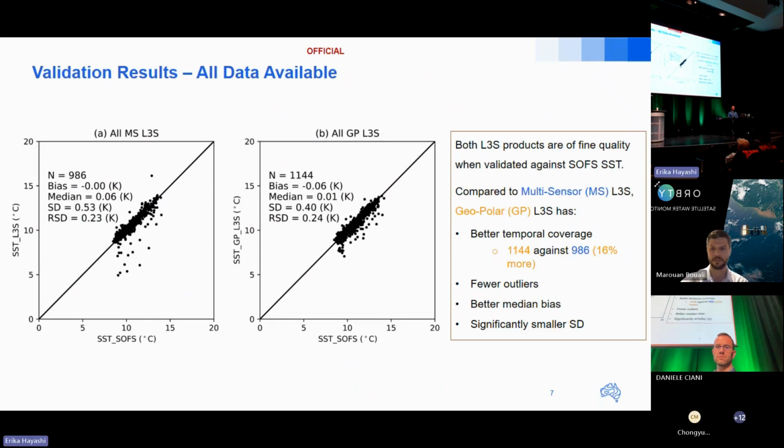Some fundamental statistics here. The left panel is the scatter plot for the multi-sensor data, and the right panel is geopolar multi-sensor. A few messages stand out. First, we believe that both L3 products are of pretty good quality when validated against the SOFS SST. But compared to the multi-sensor, the Geo-Polar L3S has better temporal coverage, with about 16% more co-locations. Visually, you can tell that there are fewer outliers in the Geo-Polar one. It has better median bias, and the standard deviation is 0.13 K smaller than the multi-sensor product. So you definitely see some difference.